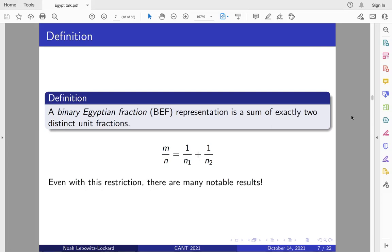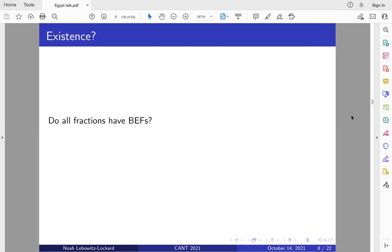So even with this restriction, there are many notable results, and I'd like to give an overview of some results about these that I think are particularly interesting. Do all fractions even have binary Egyptian fraction representations? Well, we saw that every fraction has an Egyptian fraction representation, but this turns out to be a little bit too restrictive. So they don't all have these in general.